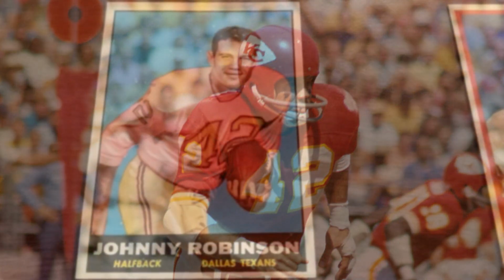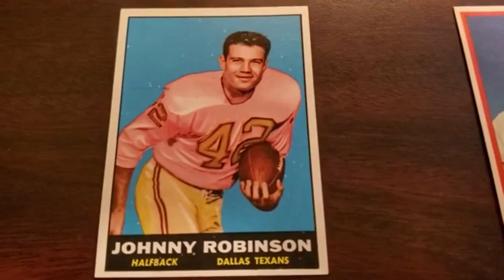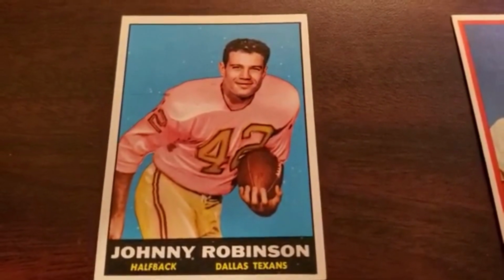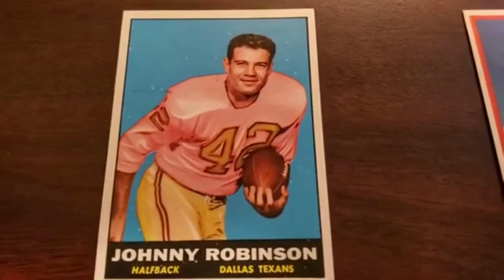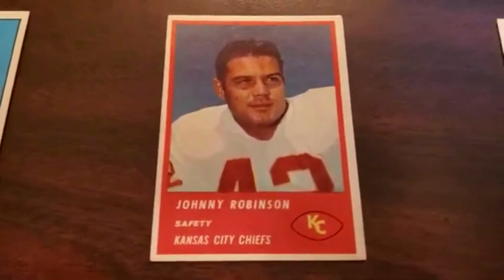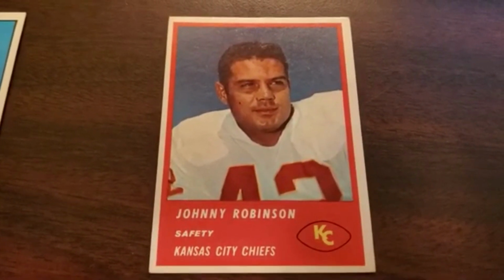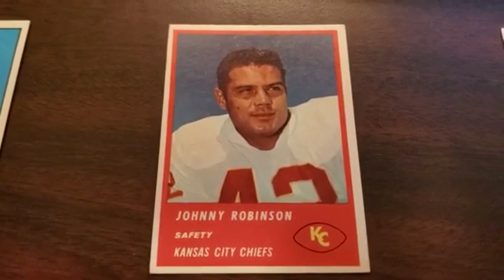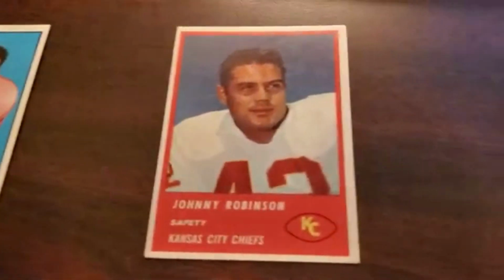So we'll turn the camera around and show off some of his cards. So this is his 1961 Topps rookie card. I think this card is absolutely beautiful. Just the colors and everything like that just really pops. Just screams old school football, man. So moving on, this is his second year card, 1963 Philadelphia. So he did not have a second year card. This is the second player era card they produced of him. So he had the 61 Topps rookie, and then he has the 63 here.